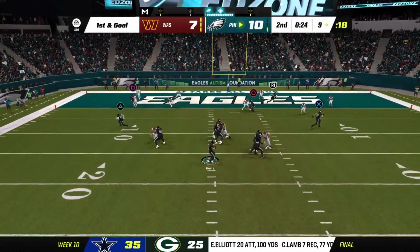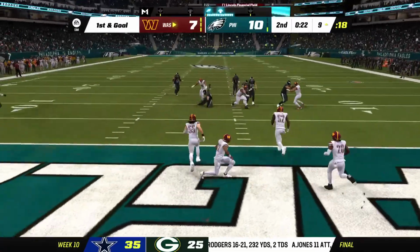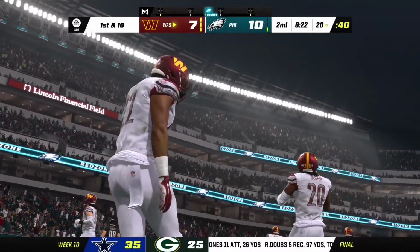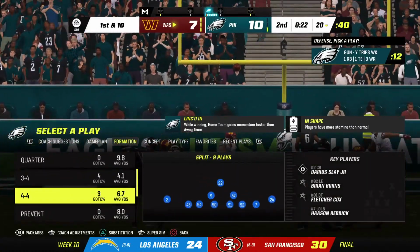Back to throw again. And this is going to be intercepted. And the Commanders are going to take possession here. It's a touchback, and they'll take over at the 20-yard line.